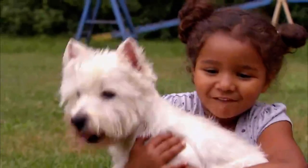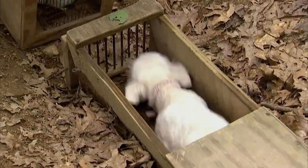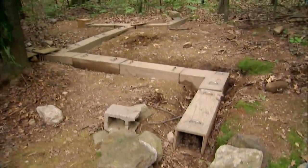The West Highland White Terrier is one of the only dogs whose tail was bred to be strong enough to pull them out of tight holes. They have the boldest personalities of all dogs. They're tenacious. Westies are also great at finding rats in a maze. But can this Westie earn the title Master Earth Dog?